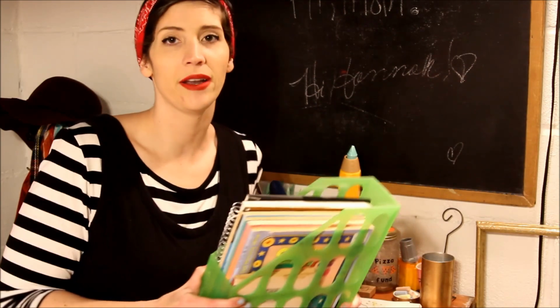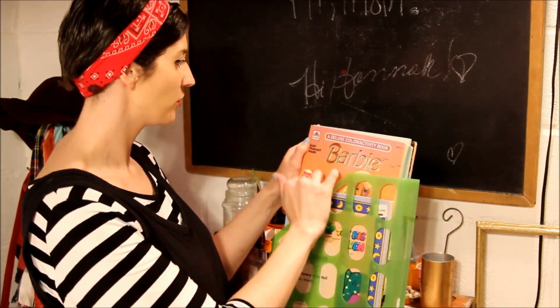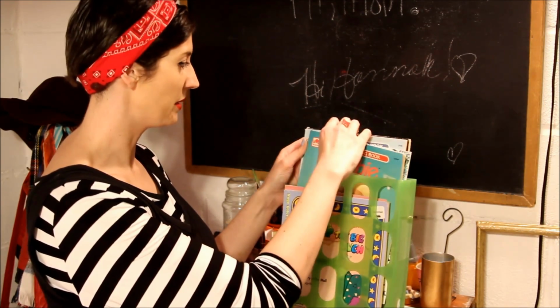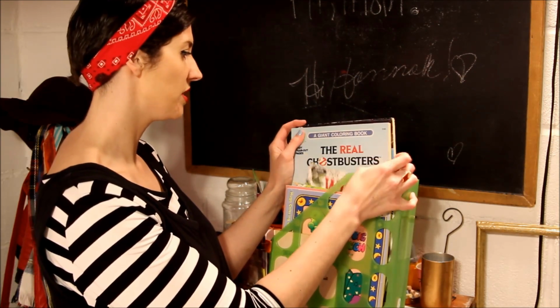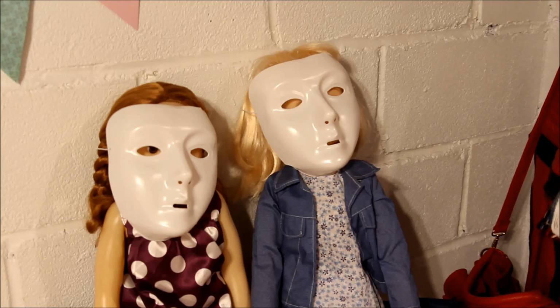And just in case you were beginning to think I was a grown-up, I have a whole case of coloring books. The Big Comfy Couch. Barbie. A couple of adult coloring books from the Dollar Tree. The Real Ghostbusters and Ghostbusters 2. These are my friends. Again with the floor.